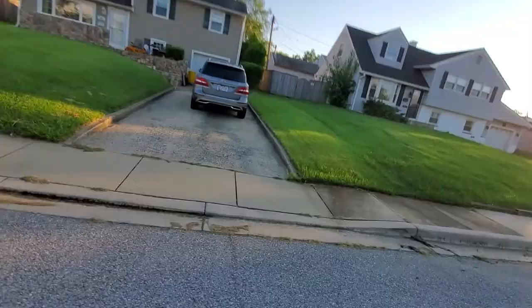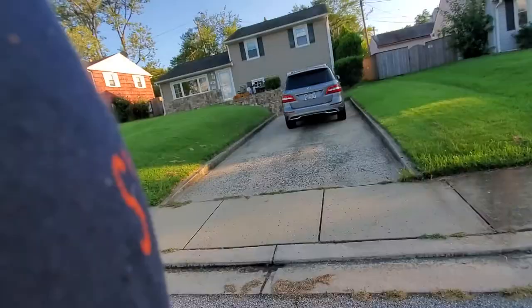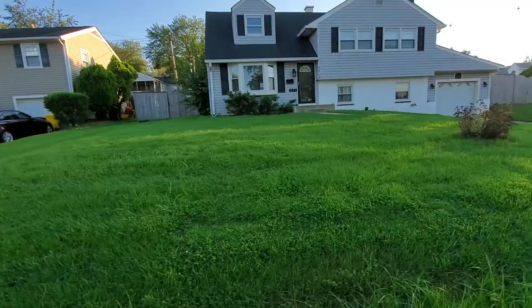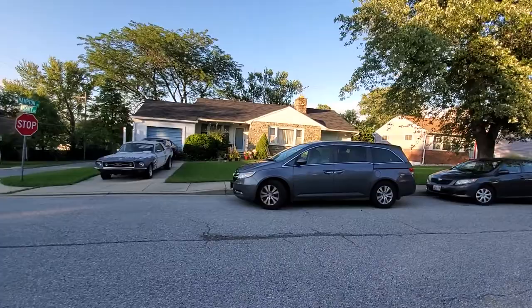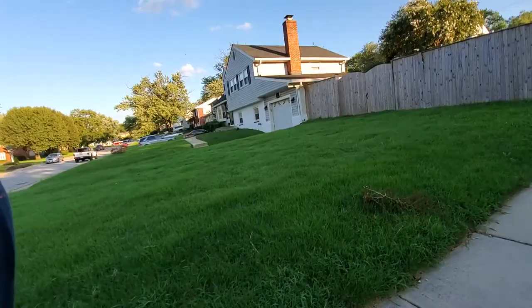So let's get the sidewalk here. What do you think? Number 211. This one over here is blurred out on Google. I don't know why. That's okay. Let's see if I can get the backyard in here.